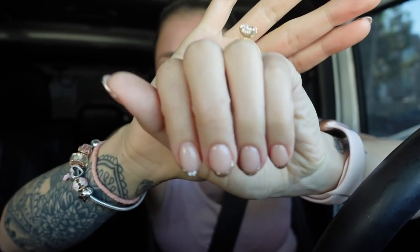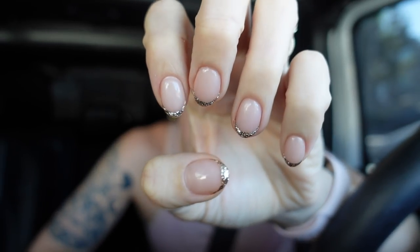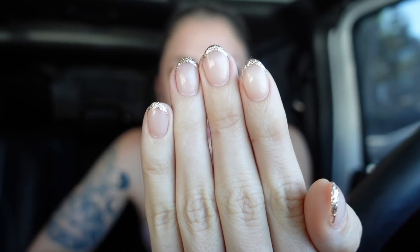But look, let me show you the nails. This is what they look like. They're really cute, really nice, really simple. I personally am obsessed with it. Se me hace que se ven bien limpias, se ven bien classy, it just looks like a really nice manicure, and I'm obsessed with it. I really am obsessed with it.